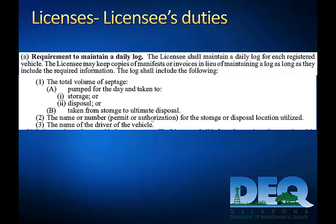Now this is the required information: the total volume of septage pumped for the day and taken to storage or disposal, and taken from storage to the ultimate disposal site. It also contains the name or the number for the storage or disposal location utilized, as well as the name of the driver of the vehicle. So you got to keep all of those things.